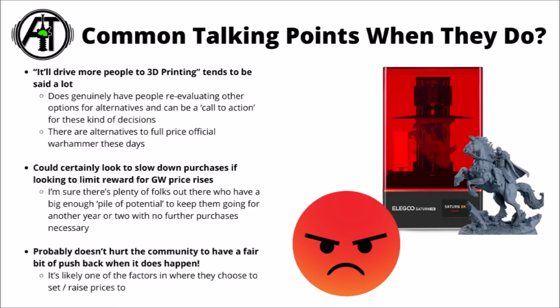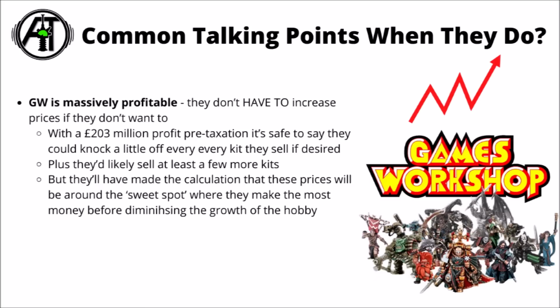It probably doesn't hurt to have the community have a fair bit of pushback when price increases do happen, even if it's not going to be a make or break thing for literally everyone. I'm sure people tolerating or not tolerating price increases might be a good factor as to where they wind up setting them. I feel like for me, perhaps the best argument as to why a bit of irritation at Games Workshop price rises is kind of justified is just how profitable Games Workshop are at the moment.